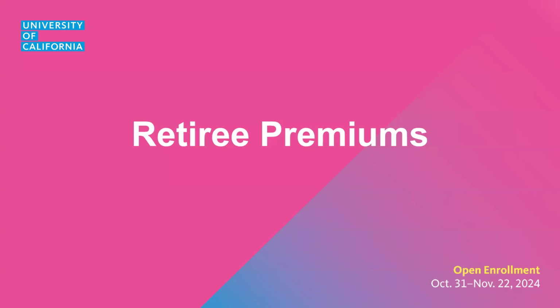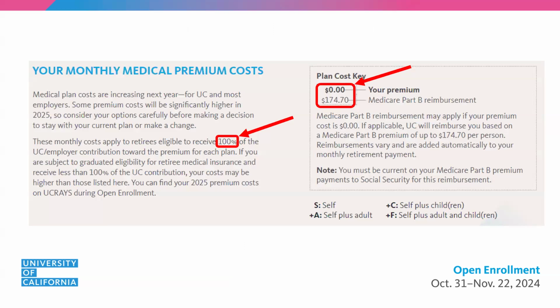Retiree premiums. The medical plan premiums are listed in your booklet. Again, the premiums listed are for retirees eligible for 100% of the maximum UC contribution. Many retirees want to know if they are eligible for the Medicare Part B reimbursement. A retiree is eligible for the Medicare Part B reimbursement only if their premium is zero. If you are eligible for a Medicare Part B reimbursement, you will see a credit each month in your pension income.